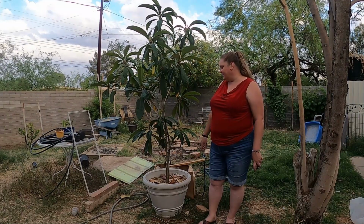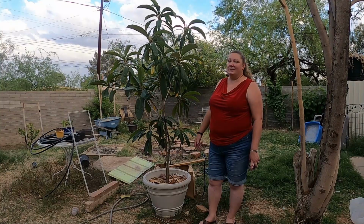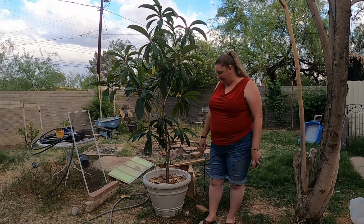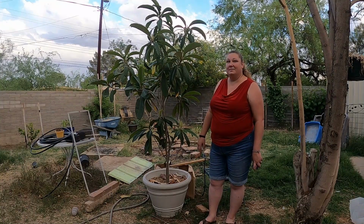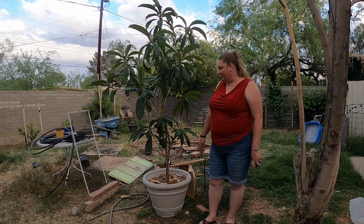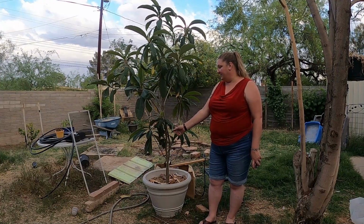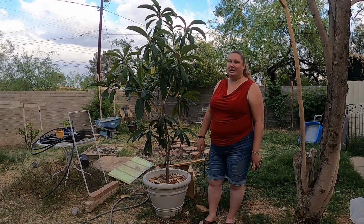It's gone through 2 winters in the pot. Mostly neglected. I just water it once in a while. We haven't really done a whole lot except for throw some straw mulch on it. We did give it some chicken manure, so it's definitely doing some stuff since then. Gotta remember to fertilize it more often.